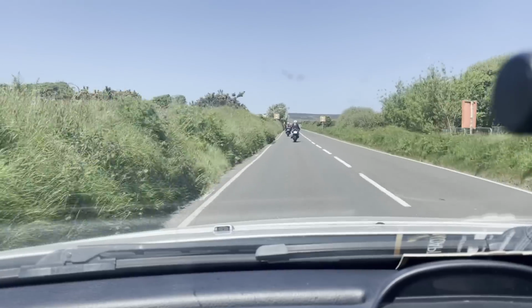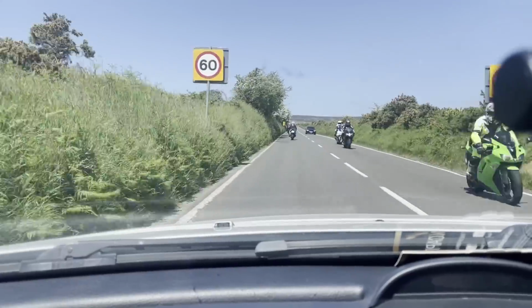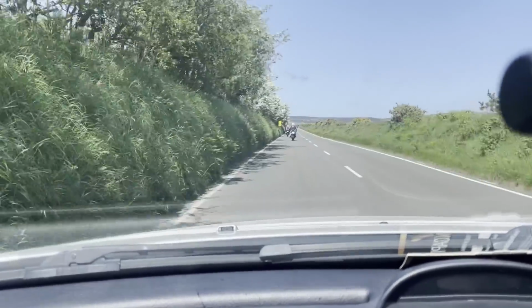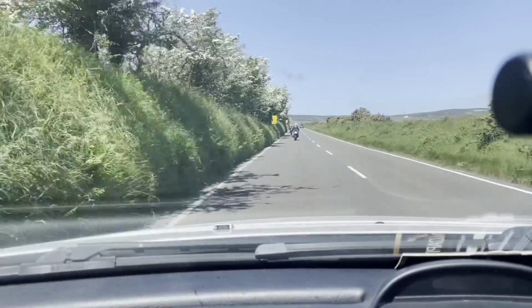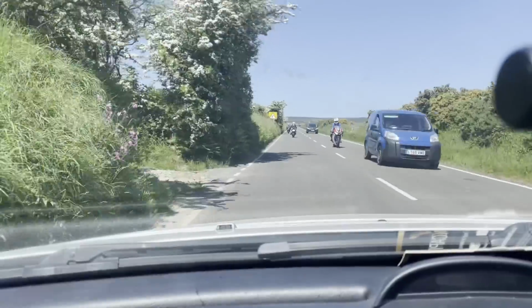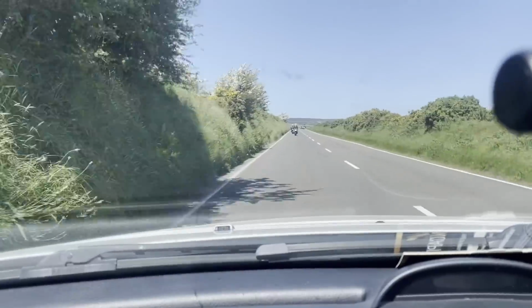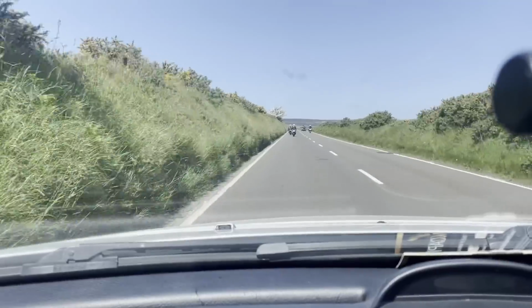So we're on the way to the Creg and the mountain of course is one way, but you can drive up to the Creg. That's where the one way ends. Usually where you saw that 60 sign there, that would be an unlimited sign during the year. But during TT, they pretty much stick speed limits on all roads except the mountain road, and that's the way how the police manage the chaos.